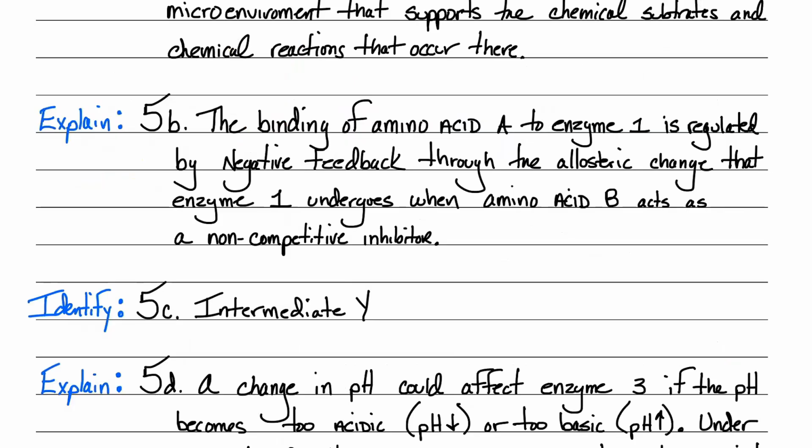So for 5B, my written answer says the binding of amino acid A to enzyme 1 is regulated by negative feedback through the allosteric change that enzyme 1 undergoes when amino acid B acts as a non-competitive inhibitor. Okay, but again, if you didn't use non-competitive, you could have just discussed the fact that amino acid B would bind to enzyme 1 and then change its form in a way that its active site is no longer available, and therefore shut the process down.